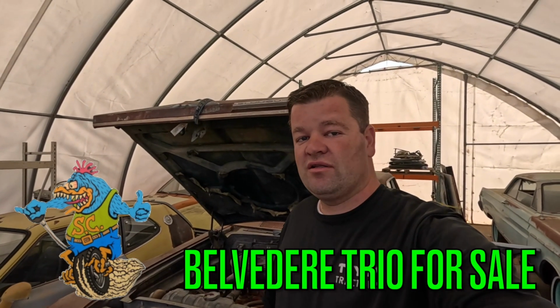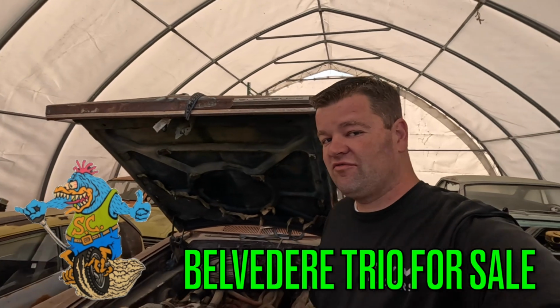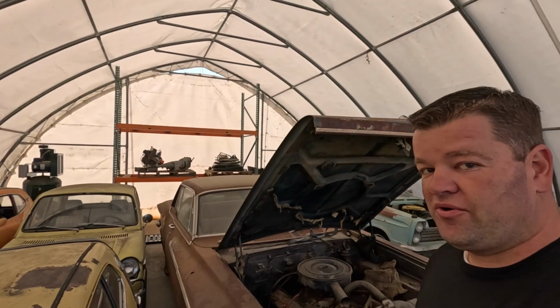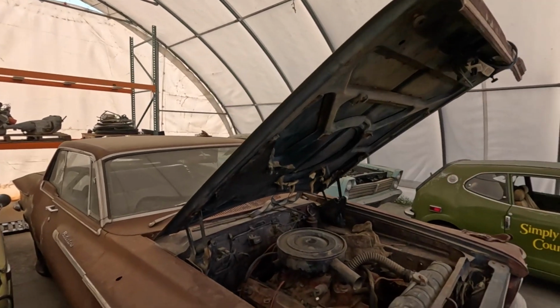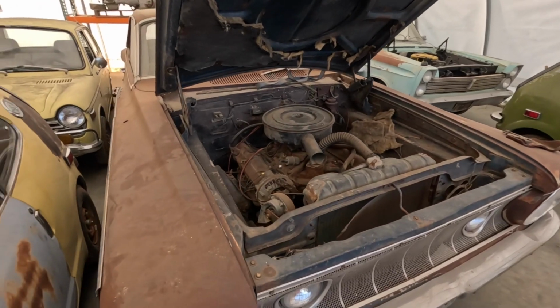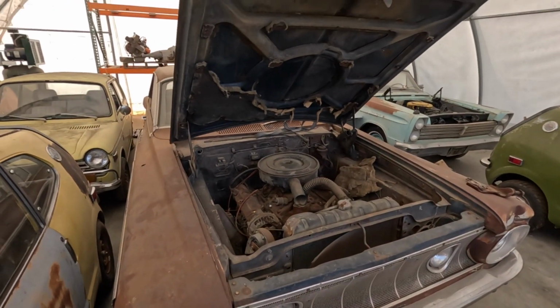So what I got is a 1962, 1963, it's running well, and a 1964. The 62 and the 63 are both titled. The 64 I bought as a parts car, so I do not have a title for that one. And I'm sure we can figure out some shipping or some sort of deal if you'd like to buy all three. That's the way I'd like to sell them.